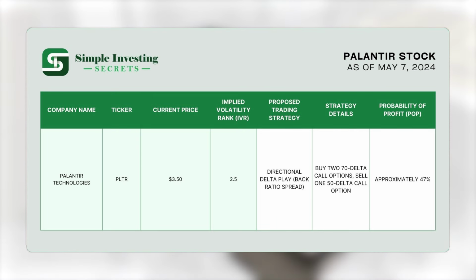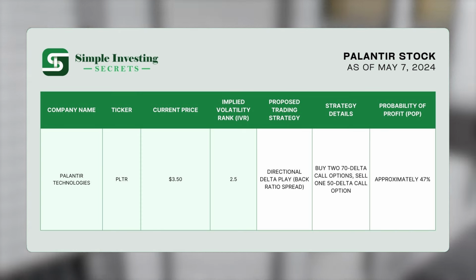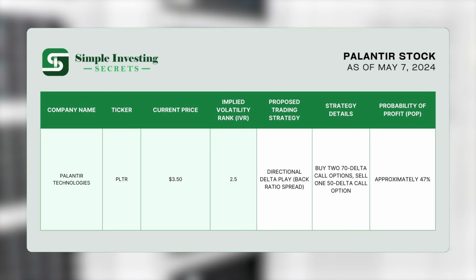If Palantir remains flat at $21.70 over the next 45 days, the spread will experience a slight loss from the initial $3.60 paid to about $3.40. However, any increase in stock price could lead to significant gains, making this a high-reward setup for bullish investors.